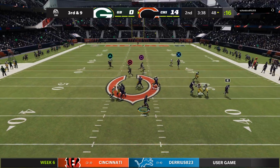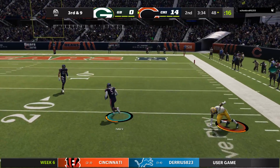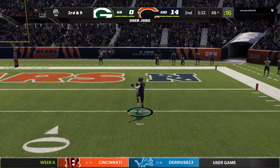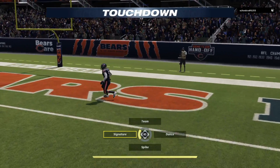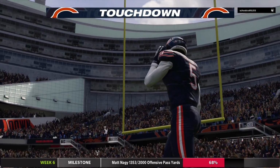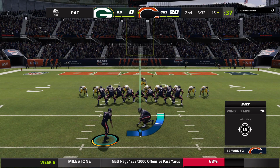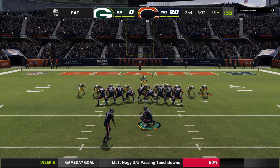Out of the gun, Fields. And this one complete to Will Fuller. They're not even trying to do anything. Touchdown, Chicago! Will Fuller, his 5th touchdown now on the year. And the Bears will extend their lead.